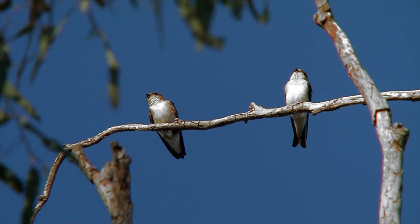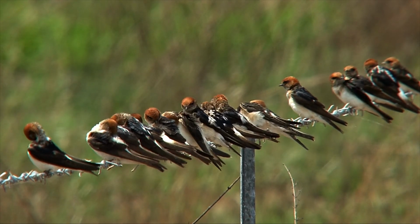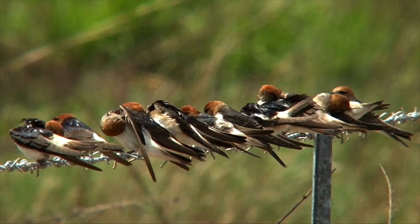Small swallow, dark above, pale below with white rump, reddish crown, and notched tail. They concentrate in flocks and perch together, as shown on the images made in Townsville Town Common Conservation Park.